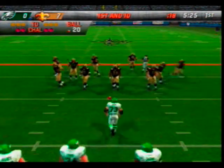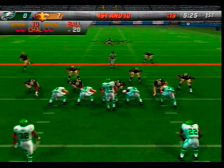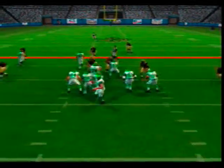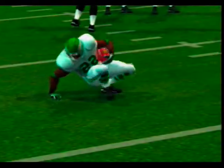Ball on their own 20. Moore using split backs. Adams in motion. Hits the delayed handoff. Dropped in the backfield for a short loss.